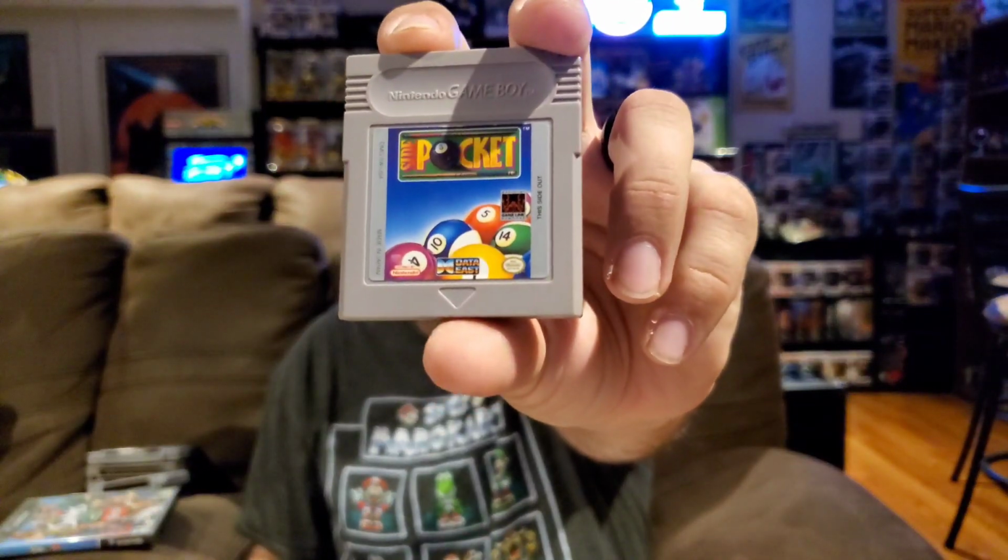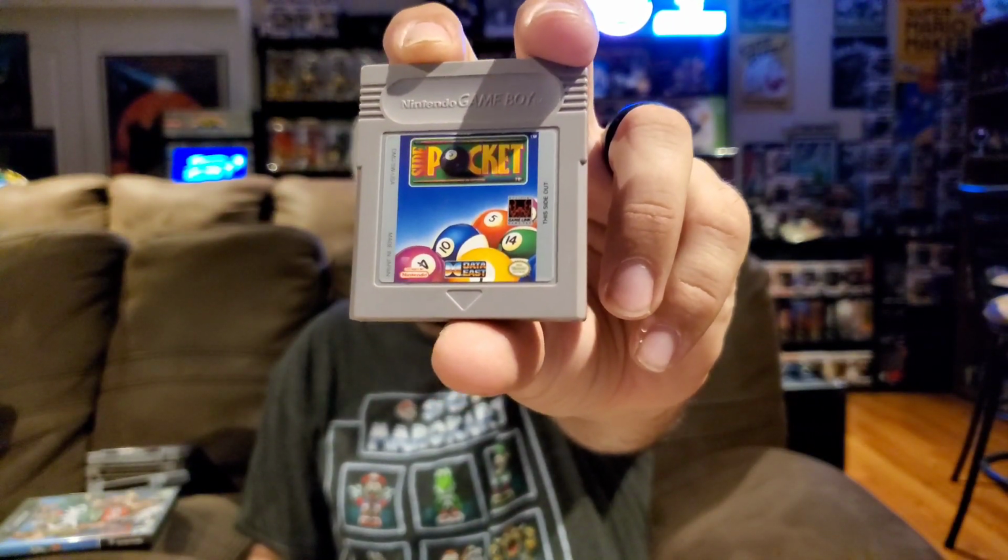So, you know, it's a pool game. I mean, there's not much you can say about it. Some of these actually tend to be pretty fun, though. And it's one I don't have. I've actually been looking at this one on eBay a little bit because it's fairly cheap and a good game to add to the collection. But yeah, Side Pocket on Game Boy. Good addition to my Game Boy collection.